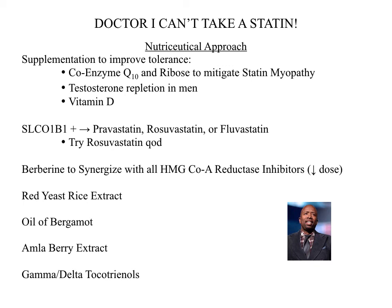The statins that are least sensitive to downregulation here are pravastatin, rosuvastatin, or fluvastatin. One thing I've been doing is using rosuvastatin every other day. And just about everybody can tolerate 5 milligrams of rosuvastatin every other day, and we get a lot out of that with good tolerance. There's something about rosuvastatin that makes it work well every other day with a long half-life.